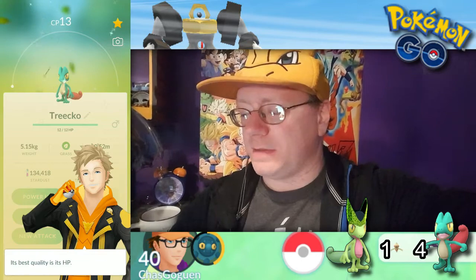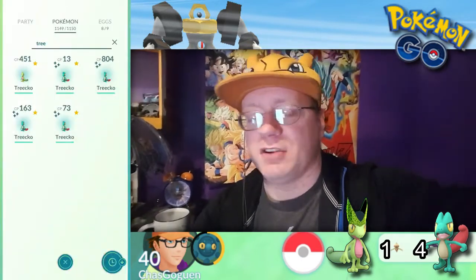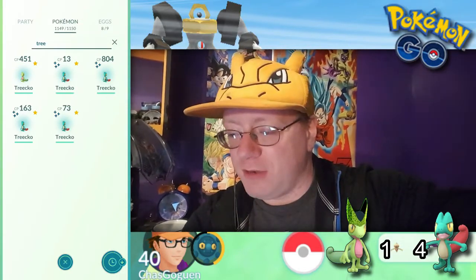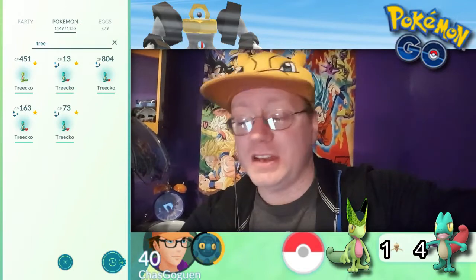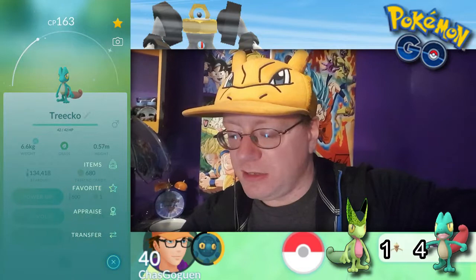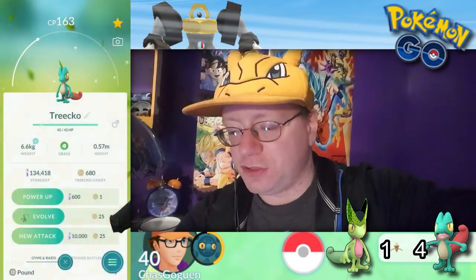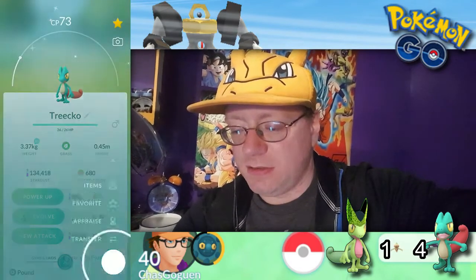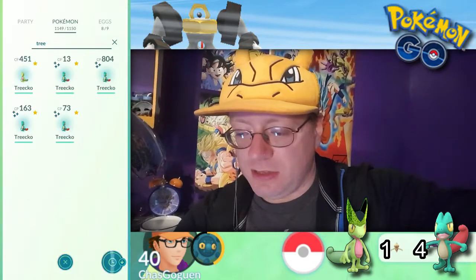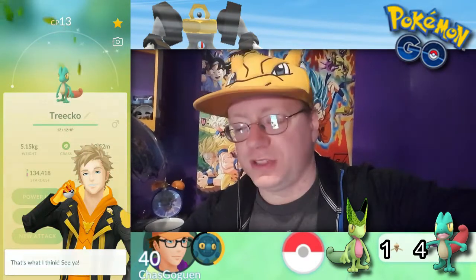We're only going to evolve two of these, so this one's really strong as well. I'm going to keep the three I have favorited as my main shinies. The other Treecko will be, of course, available for trade with another local player, probably for a shiny in exchange. I think this one here, the 163, really strong. HP is only good. The other two have strong in... let's just recap here. Attack is really strong, and this one up here says HP is really strong.